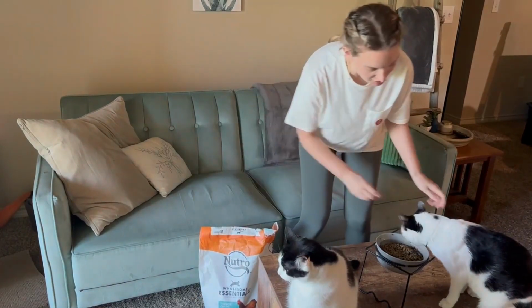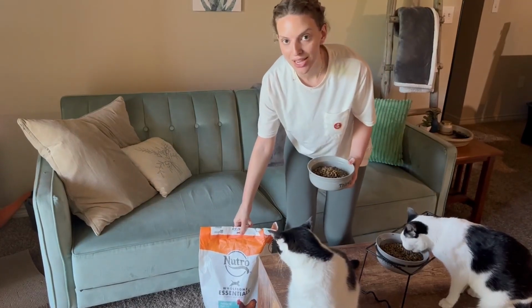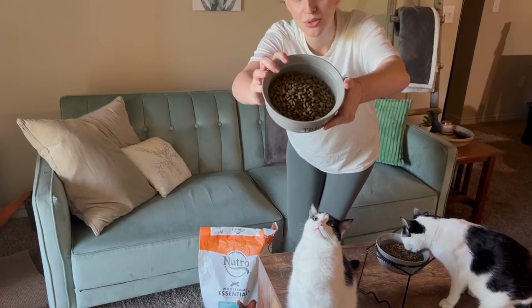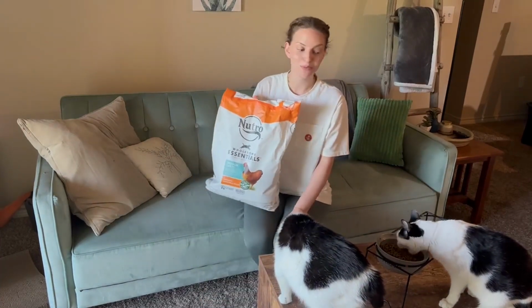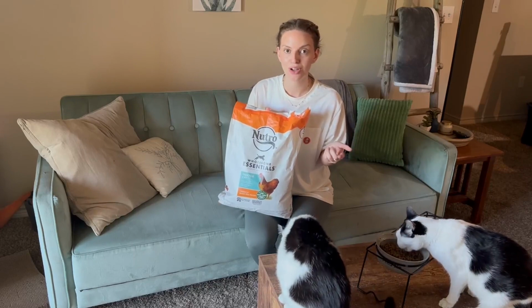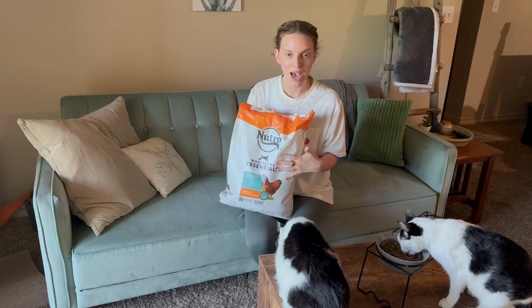And one other thing that I wanted to mention is that the bag is made out of this material that they don't bite through. This is what the food looks like up close, as you can see. And like I said, my cats don't bite through this bag. In other brands that I've had before, it's a paper bag and they would just rip right through and eat it. So I really like the packaging, it's nice.